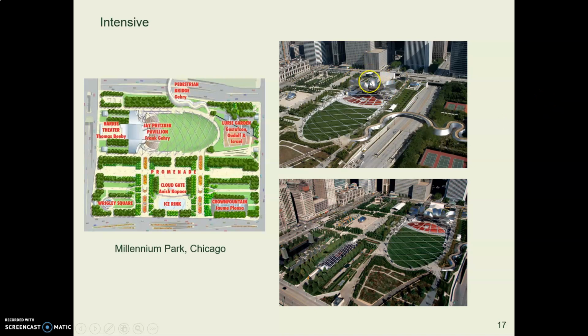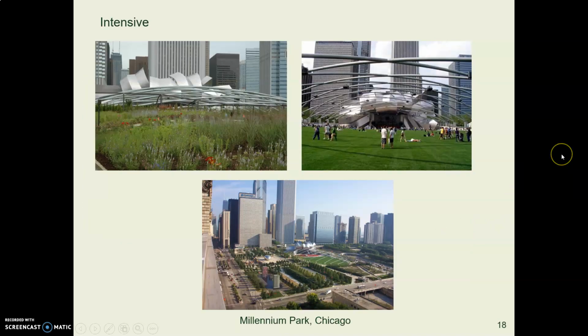And then here this swirly metal thing is the auditorium where they hold concerts. That's a Frank Gehry design. Well, this is actually a green roof because the whole area underneath this thing is a multi-level parking garage. So this is the roof of the garage. Here are some photos down at ground level. There's quite a bit of plant variety, and then you can see that stage there where they hold performances.